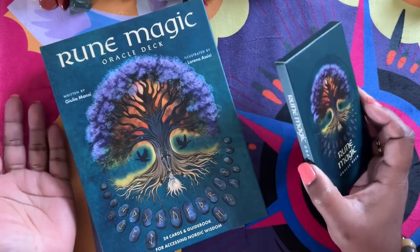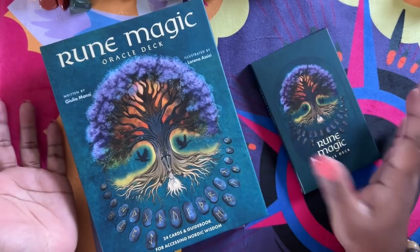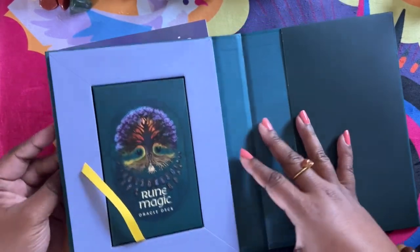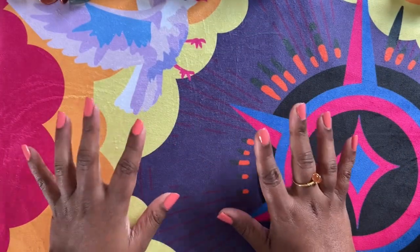Otherwise, the cards will just sit where I keep my decks with no box and they're loose. So I appreciate this, but some people don't. This particular style box is not my favorite because I just don't like this style, but the drawer one I like.